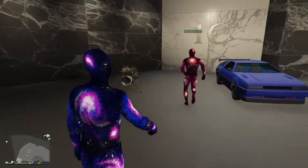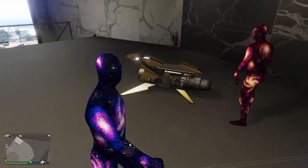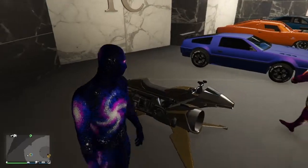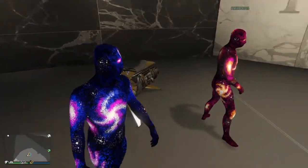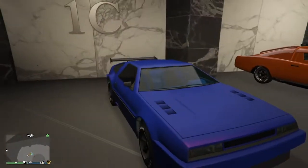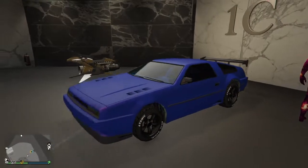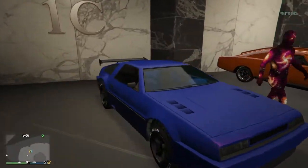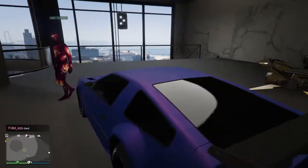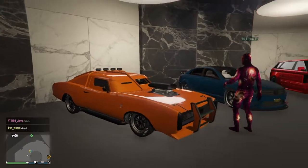Okay, so next we have the Oppressor Mark II wrapped in gold. Yeah, I became a part of the Mosquito gang, but whoopie, I don't really care. I'm rich now. Next, we have the Deluxo over here. It's the same one that I had in the Arena War. I've actually changed nothing. I have not driven this car in so long because I've been driving the Mosquito. It's a very good car still.